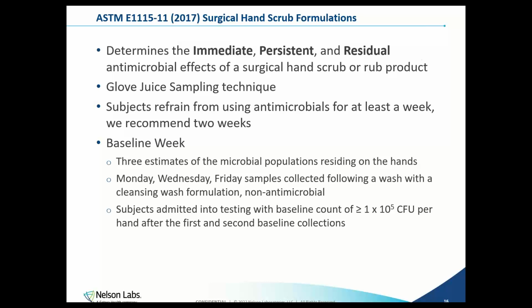Subjects refrain from using antimicrobials for at least a week. We recommend 2 weeks, just to allow for stabilization of the microbial flora on the hands. Subjects will undergo a baseline week where 3 estimates of the microbial population residing on the hands will be performed. These are usually done on Monday, Wednesday, and Friday of a test week. Samples are collected following a wash with a cleansing wash formulation. It's non-antimicrobial. We just want to get an estimate of the normal flora on the hands, not any transients they may pick up on their way to the lab for testing.